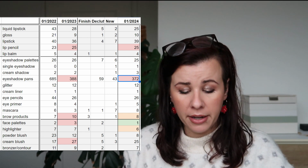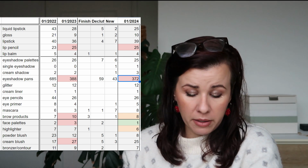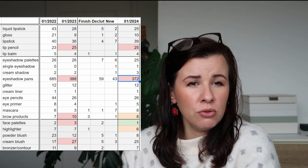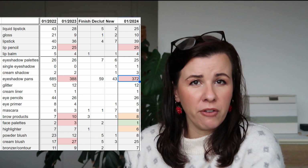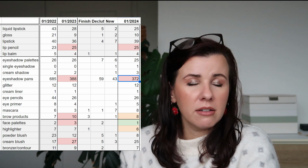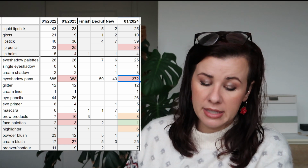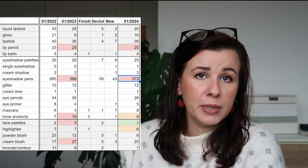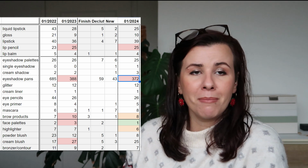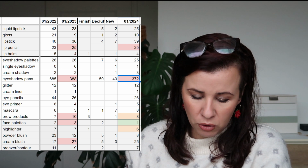Powder blush, I decluttered 5 and I have 8 now. And I think that's fine. I'm happy with it. I don't use them a lot, but I do use them more because I have fewer of them and they're more in my face, I guess. So that's okay. Cream blushes was a category that needed attention last year. And I now have only 2 less because I decluttered some, but I also got some new ones. So I still have 25. But I must say, I use them a lot, most of them at least, so that's good.